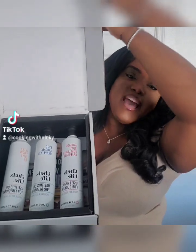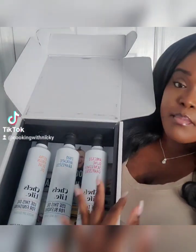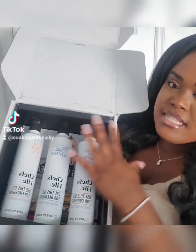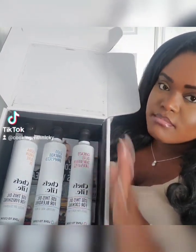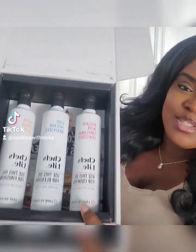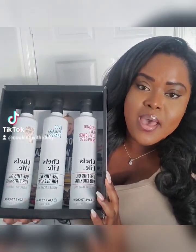When you open it up, it has these different bottles of oil. We're gonna go through each one of them, but I just think this packaging is super beautiful. Like, first of all, the packaging of the bottles themselves, I love it. It's so clean but fun. Super, super cute. These are the 3 oils that I was sent.